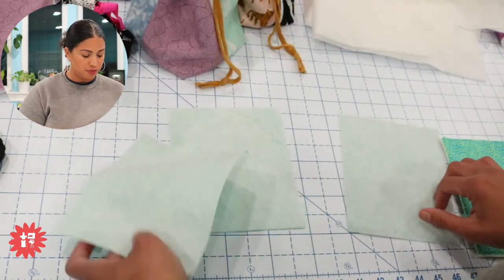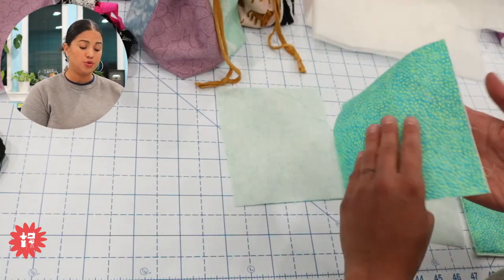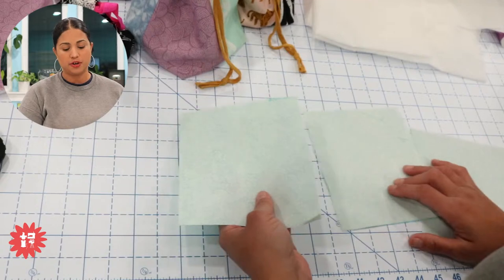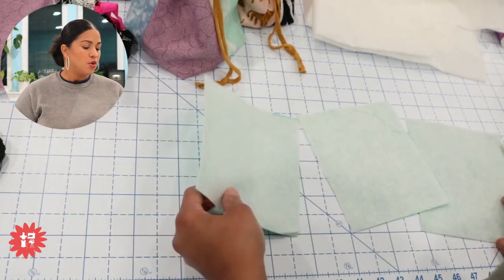Just from touching them, I can tell that this is the lightest one. So this chunk of fabric was fused to a 100% cotton woven fusible interfacing, which is probably the most commonly used interfacing, I would say, among quilters and bag makers. Okay? We use it a lot.